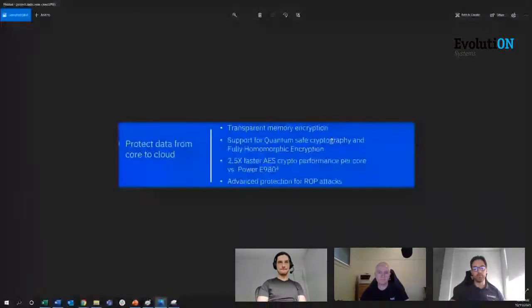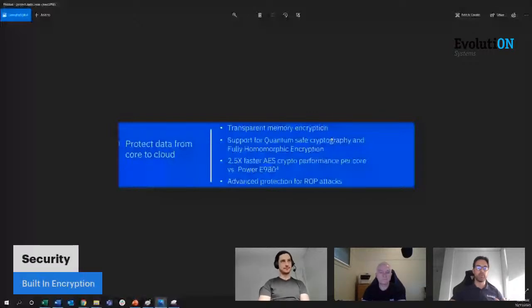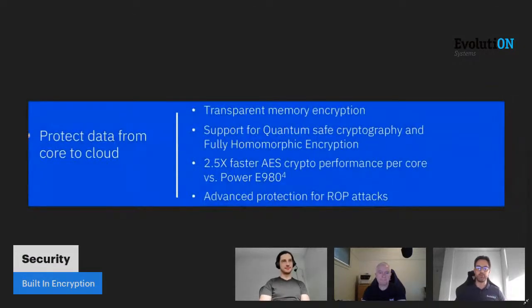Absolutely. Look, our next topic is security, which is always a hot topic. And we're now seeing built-in encryption on the chip, which is providing out-of-the-box security with zero performance impact. So we're seeing built-in encryption and transparent memory encryption. So this must give customers, especially those with applications like HANA, real peace of mind and huge benefits as well. Yeah, I think so.